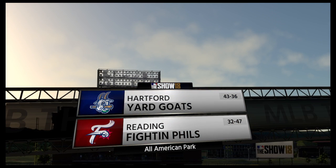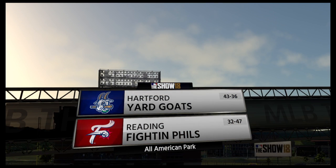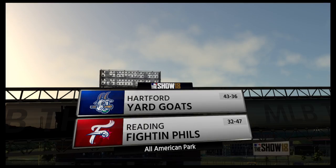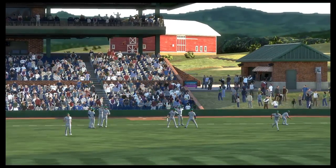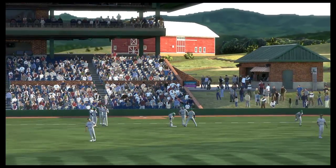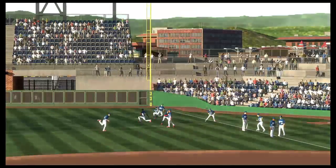The game's future stars are on display as minor league baseball comes your way on the show. Ought to be a good one here between the Hartford Yard Goats and the Reading Fightin' Phils. It's baseball, it's the show, and it comes your way next.